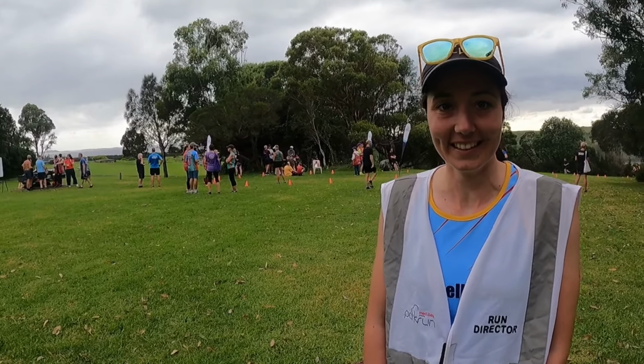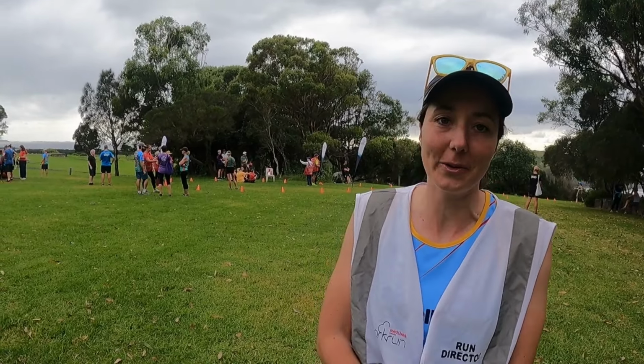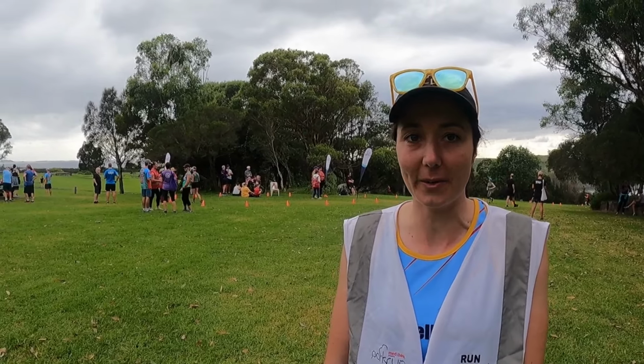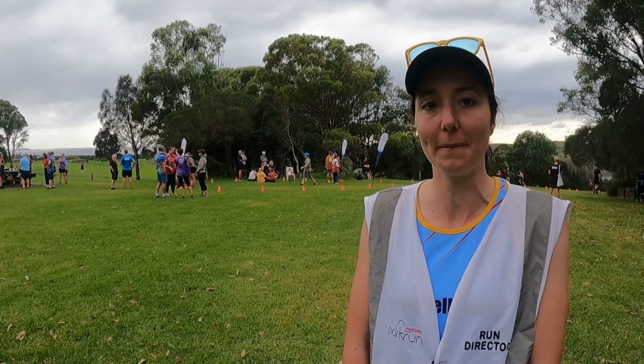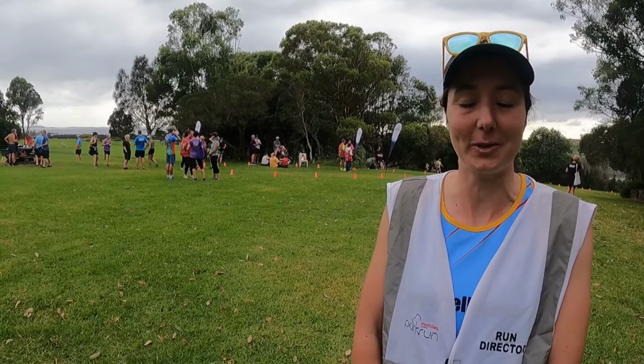I noticed with this course there were a lot of volunteer vests. Yeah, we had about 25 people here this morning. We never say no to someone who wants to volunteer. Volunteering makes parkrun go around. Whether it's marshalling, tail walking, pacing like yourself, just everyone coming together. And yeah, volunteers make this event. They definitely do.